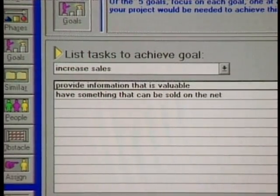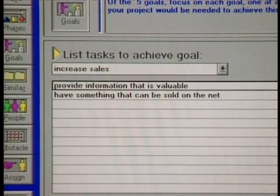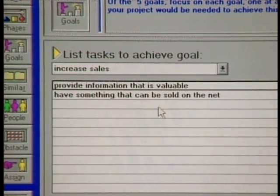Well, it'll ask you one by one what tasks would accomplish them. Like, how do you increase sales? Provide information that's valuable. Have something that can be sold on the net. Okay, so it forces me to get specific. This is a goal, cool, but what are you going to do to accomplish that goal? Exactly. And then they will move into your project.